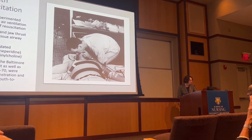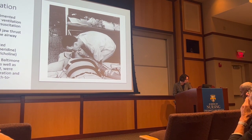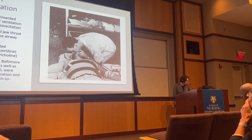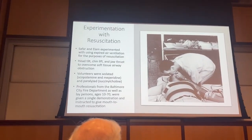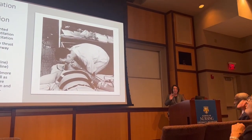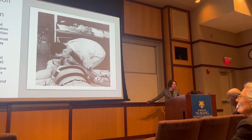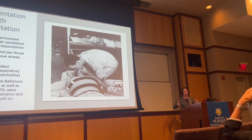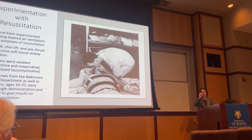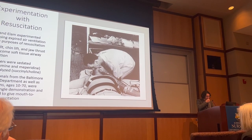and in the days before the IRB, had some really great experiments on people that luckily worked. So they said, okay, here's what we're going to do. We're going to take people, we're going to sedate them and paralyze them on the floor, and then we're going to have random people that we have given CPR lessons to once, keep them alive, which is ballsy.